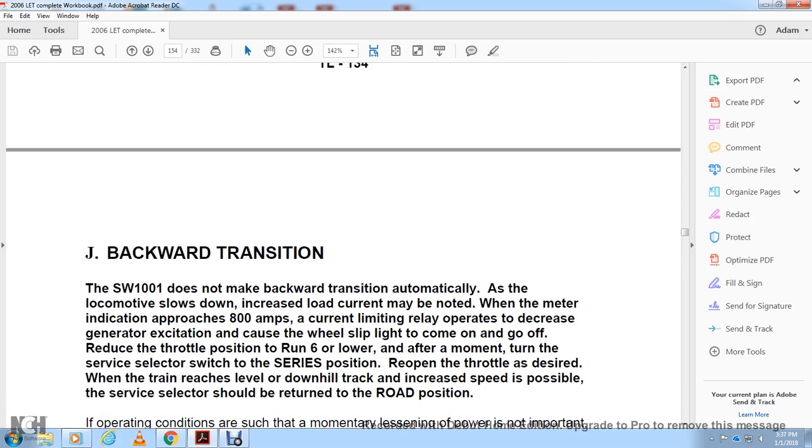Backward transition. The SW1001 does not make backward transition automatically. As the locomotive slows down, increased load current may be noted, but the meter will indicate approximately 800 amps. The current limiting power relay operates to increase the generator excitation current. The wheel slip lights come on and go off.